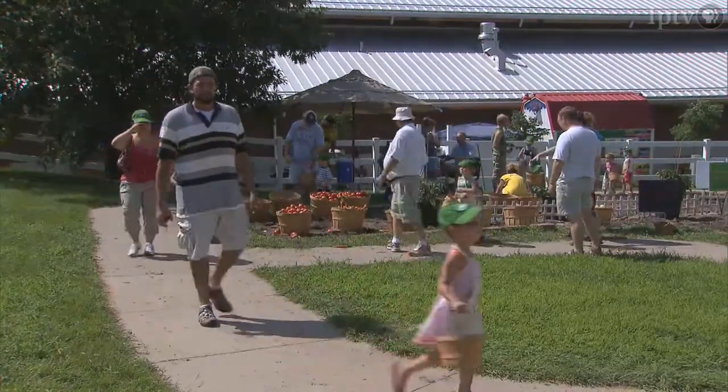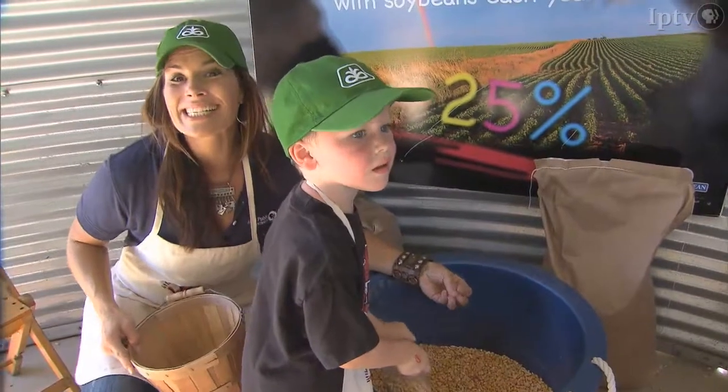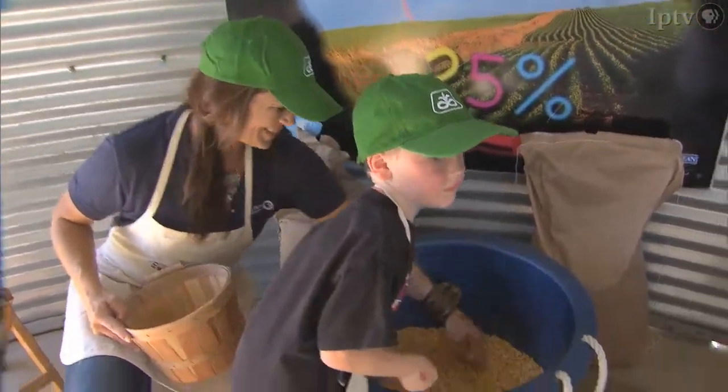The grain bin is filled with corn and soybean. The kids get to come in, fill up their baskets, and I do believe later on in the exhibit, they find a use for this good stuff.